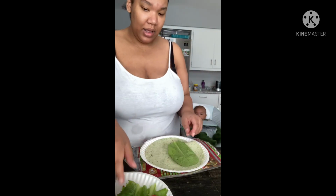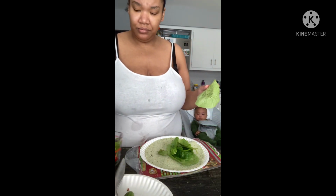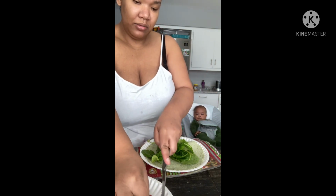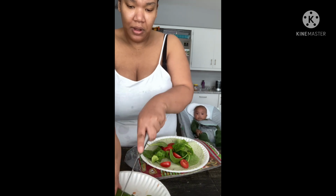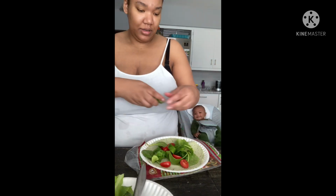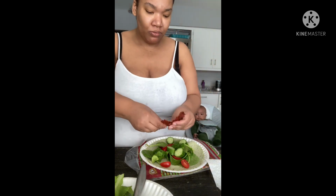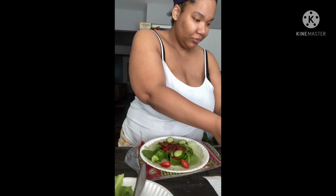So we're gonna put some lettuce and spinach on here. Spinach. And then slice some tomatoes. I'm really not a tomato person, but they give you a list of foods to eat on this plan. Some cucumbers. My goodness. Cucumbers. Some turkey bacon. Some cheese. I'm going to do half of this cheese wrap. Not the whole thing.